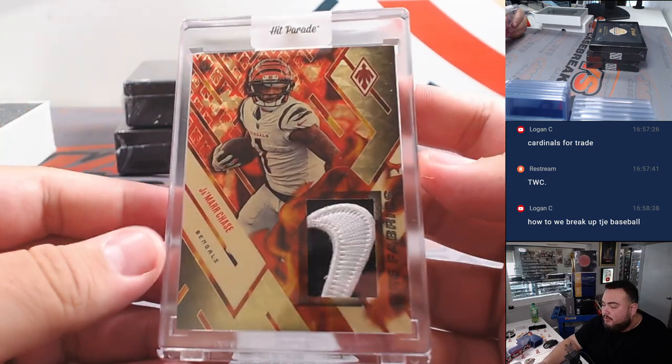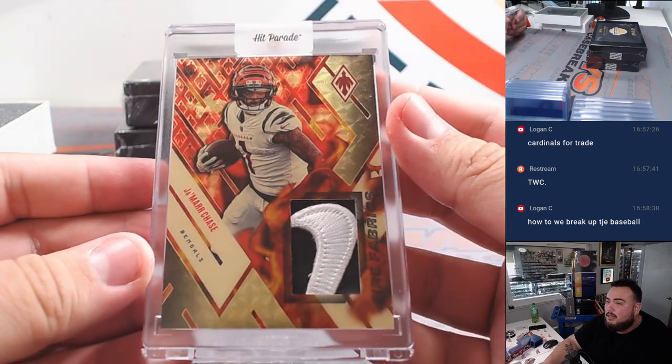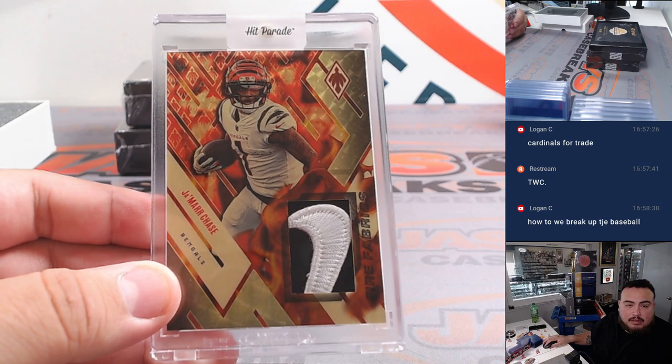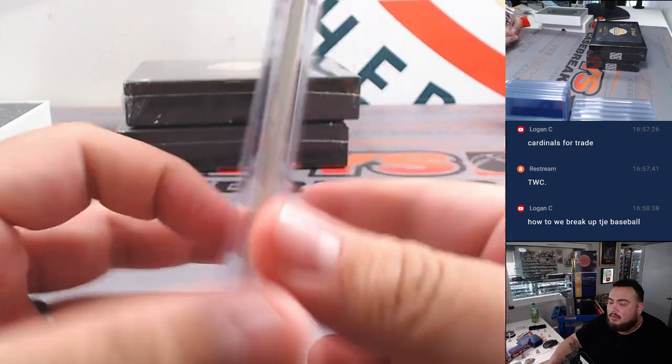And a one of one, Ja'Marr Chase. Look at that. Gold vinyl. Nike swoosh for the Bengals. Alan Matsui with the Bengals. There you go.